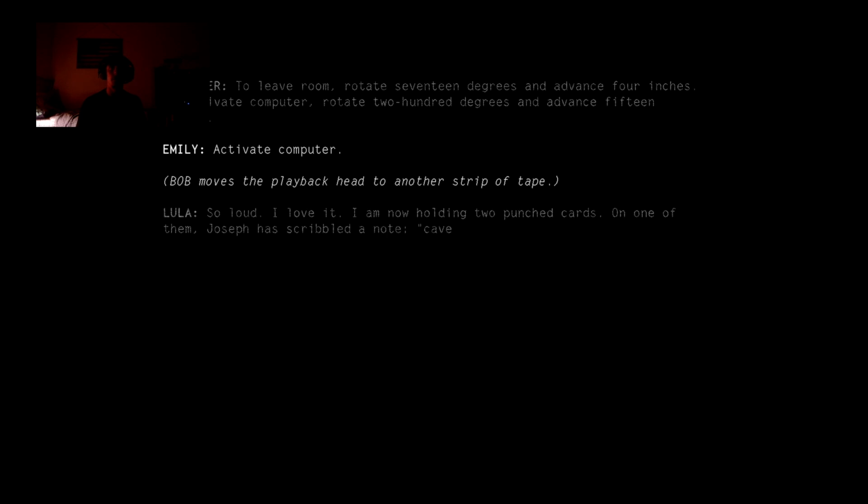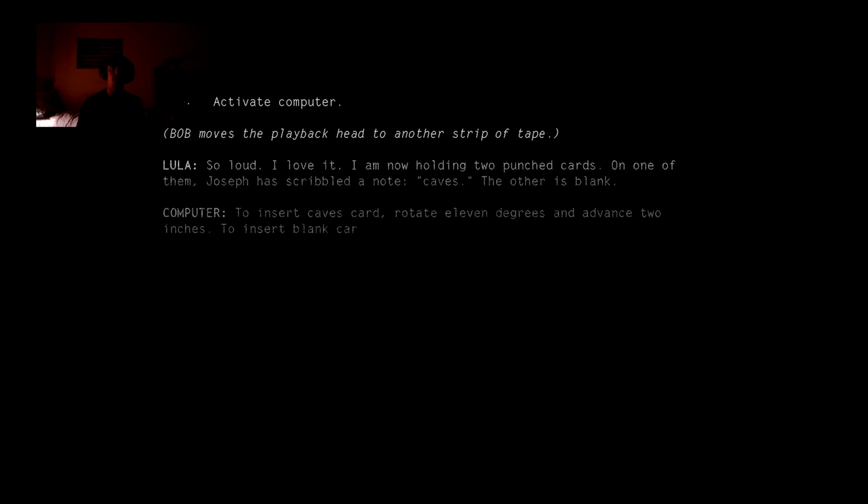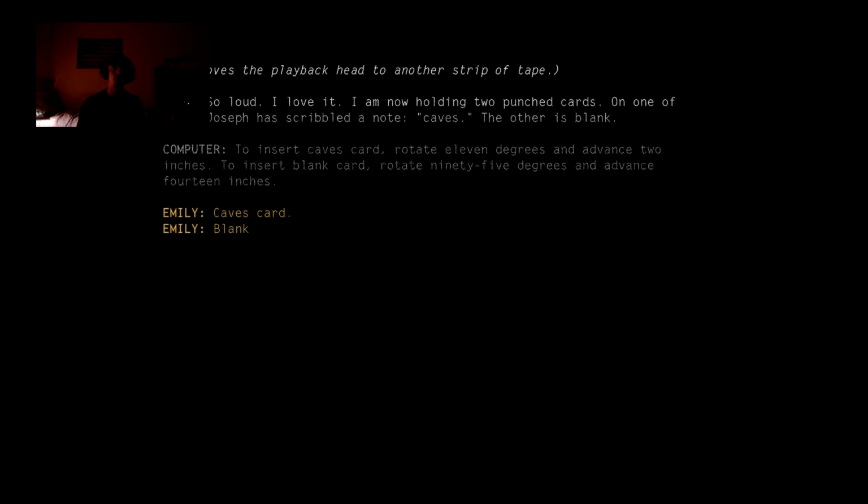I am now holding 2 punched cards, one of them Joseph has scribbled a note, caves, the other one is blank. To insert caves cards, rotate 11 degrees and advance 2 inches. To insert blank card, rotate 90 degrees and advance 14 inches.